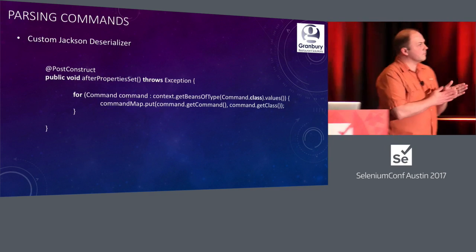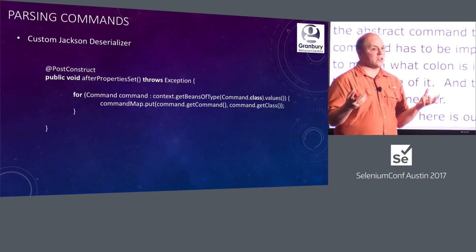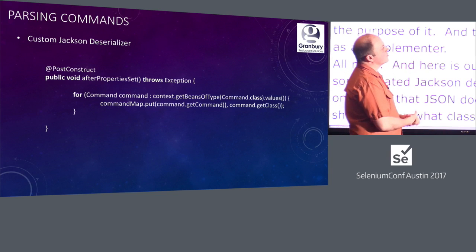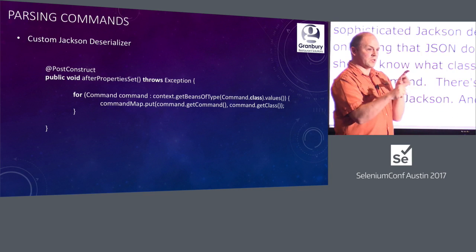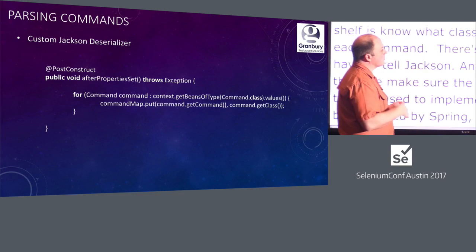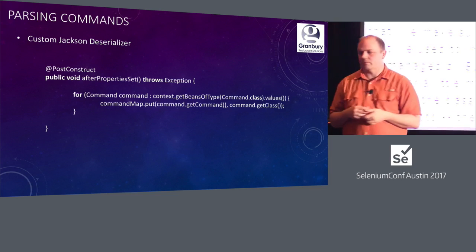All right. Here's our extremely sophisticated and cutting-edge Jackson deserializer. So when we parse this JSON, the only thing that Jackson off the shelf doesn't do for us is it doesn't know what class we want to use for each command. If there's an array of commands, we have to tell Jackson. And the way that we do that is we just make sure the classes themselves that we use to implement commands can be managed by Spring, and then we put together a little map here of the command's name to the class, and then that's used by the deserializer to parse the JSON. So that's the only hack that we do.